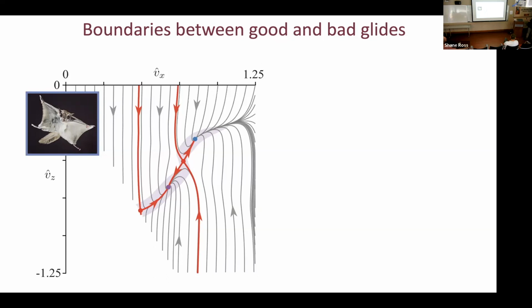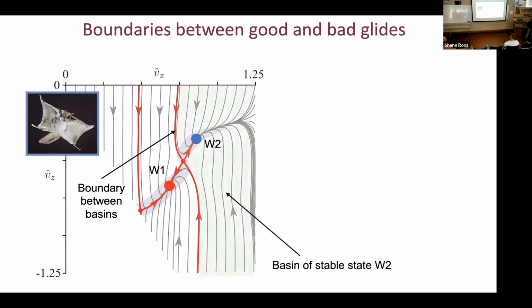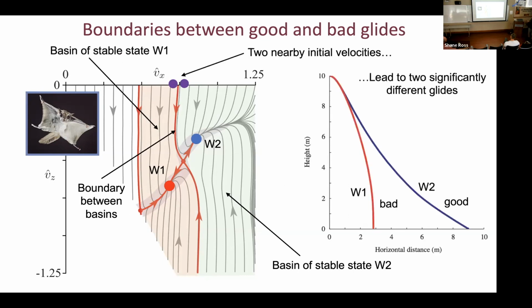Now, when we have the case of a saddle showing up, then we can get something interesting. And this shows up for the flying squirrel. We've got a region where there's an equilibrium point that would be a shallow glide, and then another equilibrium point that's a pretty steep glide. And then we've got a boundary between what are two basins. So this would be the basin of stability, meaning if you start anywhere in here, you will end up at that good shallow glide. If you start anywhere in here, you go to the bad glide. So two nearby initial jump velocities can lead to dramatically different glides. So this is a mechanism that animals use.